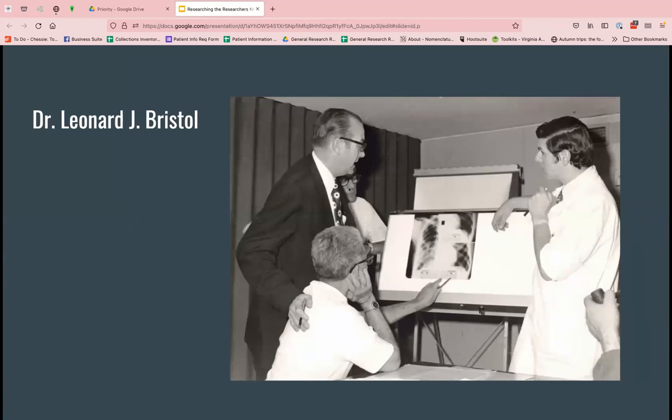So up next is the collection of Dr. Leonard Bristol. That's him in the dark suit on the left. He's speaking to some Italian researchers, probably in the late 60s, judging by their clothing. I love his floral tie. It's always funny to me also to see these researchers discussing lung ailments while smoking pipes or cigarettes. So you can see in the bottom right corner, someone's holding a pipe.